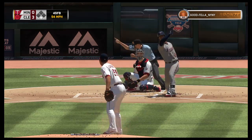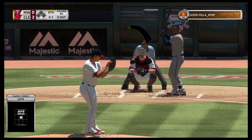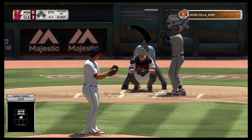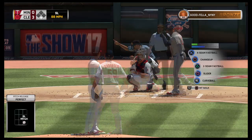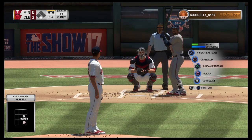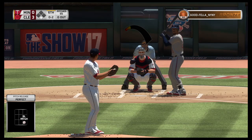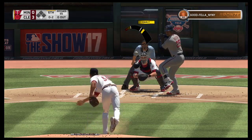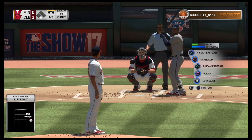Byron Buxton. Swing and a miss that time. It's 0-1. He couldn't quite catch up to that one. He needs to get his foot down and see the fastball out of his hand. That's taken. Now it's 0-2. You know, when a guy starts to get tired, you often see their breaking stuff start to flatten out, but that's not the case here. Still has really nice finish on that slider, as we just saw.